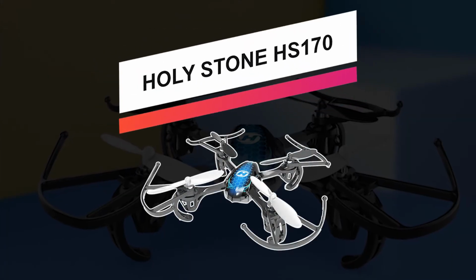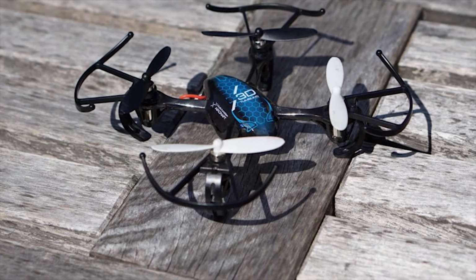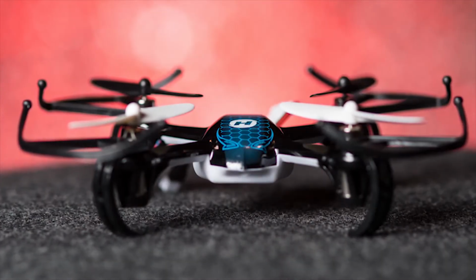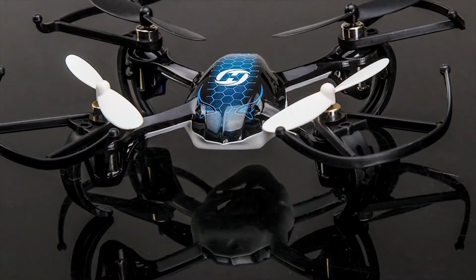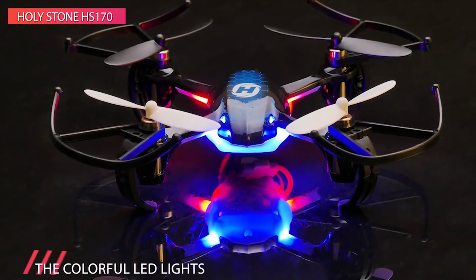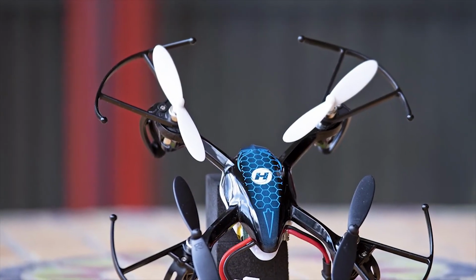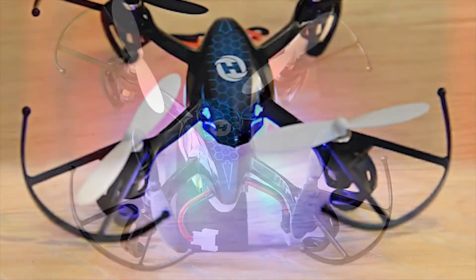Up next is Hollystone HS170. Enjoy hours of flying fun with this Hollystone HS170 Predator Mini RC helicopter drone. It features 2.4 GHz technology for smooth operation with less interference. This drone for kids has an aerodynamic design to reduce wind resistance as well, including a remote control and operating at a range of 30 meters to 50 meters. It guarantees stable flights with a 6-axis gyro stabilization feature.